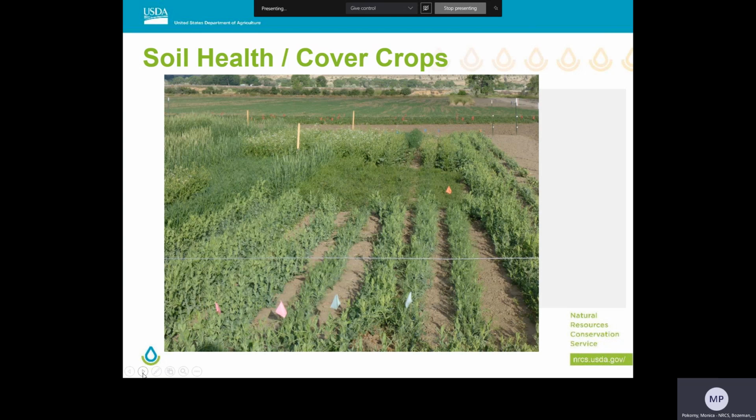For example, in the first row of this photo, you can see that there's different varieties of Austrian winter pea. And you can just visually see that there's varying amounts of biomass produced per cultivar. So for a landowner who's interested in biomass production for erosion control or for forage production, we can help direct them to a suitable cultivar for their needs.